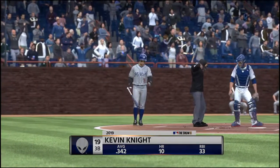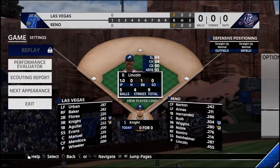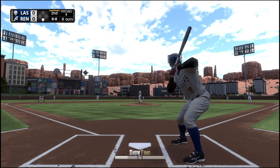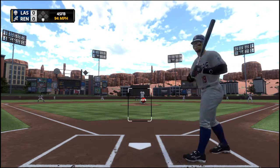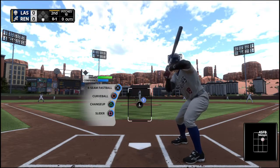Next will be the cleanup hitter. Leading off for Las Vegas, Kevin Knight took an 0 for 4 in the victory last night. Kevin Knight. Go right here. First pitch of the at-bat. Belt high and right down the middle for a strike. Good one now. Hey, like you can up there, huh?